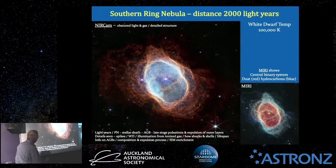You can see more little shock waves going through here where it's being pushed out. So that's the near infrared. Then you go to MIRI, and what shows up? It's your warm dust and a lot of your chemicals, your polycyclic aromatic hydrocarbons and so on, and that's what's showing up in blue here.